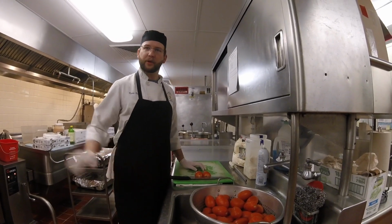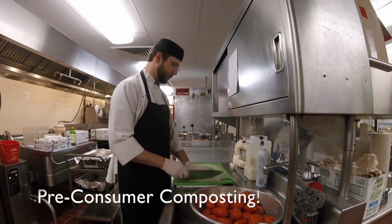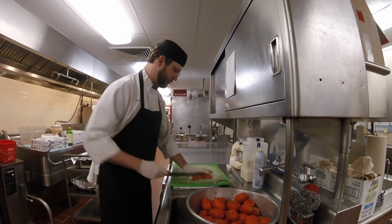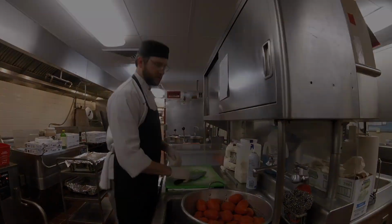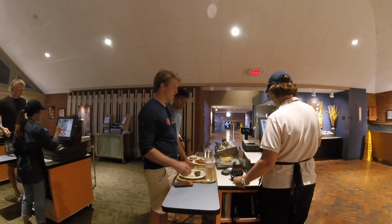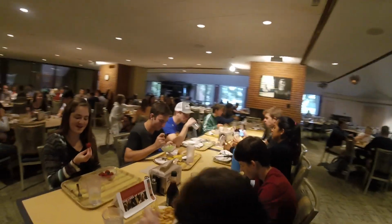Ryan composts the inedible tomato bits, which is an example of pre-consumer composting since they are separated before being served to customers. Then comes the part that we all know and love, eating with friends.